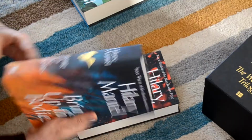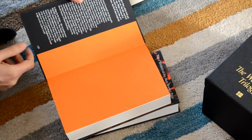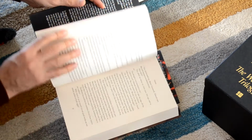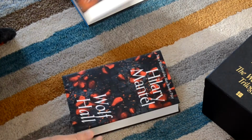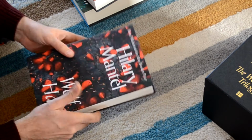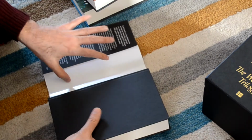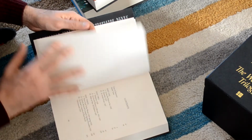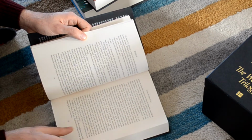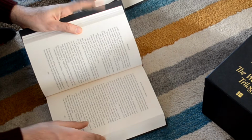Bringing Up the Bodies. So no print for the end papers here, black with golden print on that. So that's nice. And Wolf Hall, I think this book won the Booker back when they were released. Again, no graphic, only plain color, black, Wolf Hall, and the same kind of binding, same kind of paper, which is nice. I like how they've given so much margin, because if you're making notes or holding the book, it becomes easy to read, since your thumb is not covering any text.